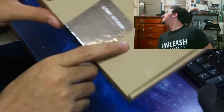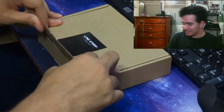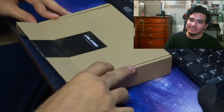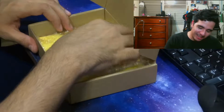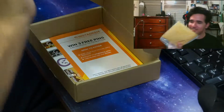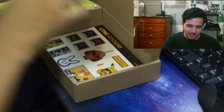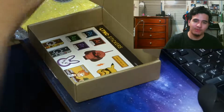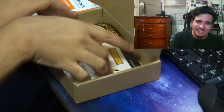You see that? Original designs, with pins such as the Photoshop pin and more. So, opening it up, you see the LTNC packaging, which is great. I love that sticker. I'm gonna stick it to something. I'm not sure what it is yet. You also get a little contest, that if you want 3 free pins, you just gotta submit to their page. And you get stickers.